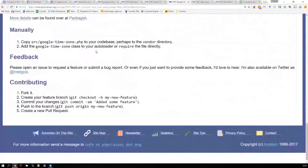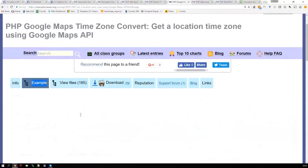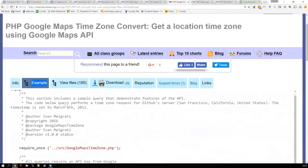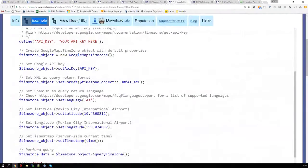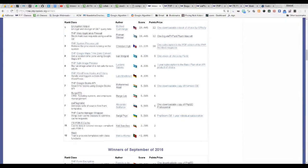Yes, this one is nice too, because sometimes you need to know the time zone, and you can guess it from the location, which you can guess from the IP address. The example loaded. I just took too long, so I assumed it wasn't loading, but it actually loaded. So you can check also the example. Instantiation, set IP, format, and language, set latitude, set longitude, set timestamp, and get time zone. Nice.